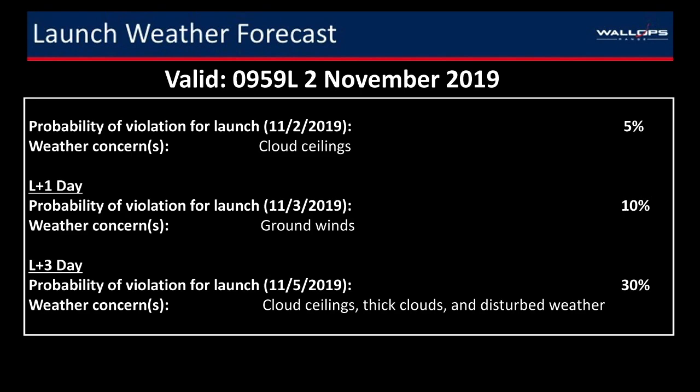I'm thinking, okay, there is a chance of rain on Monday, or Tuesday, I'm sorry, that could potentially have some violations, but still very high, 70% chance of getting this thing out of here on Tuesday if we have to slip to that day. And again, we have backup days throughout the month of November, so if we can't get it out of here then, we've got multiple days in place to be able to get to. So the range is ready, we have everything in place, and we look forward to getting this thing out of here.